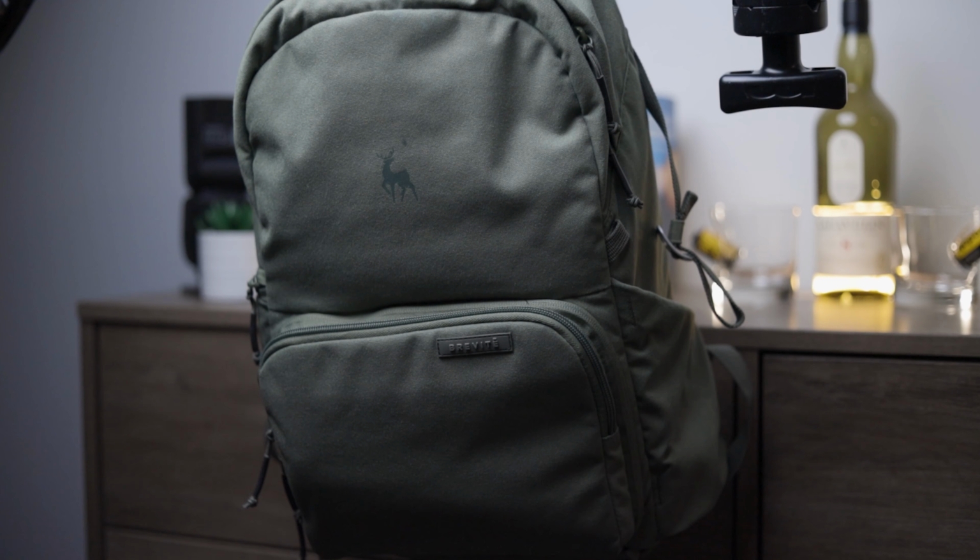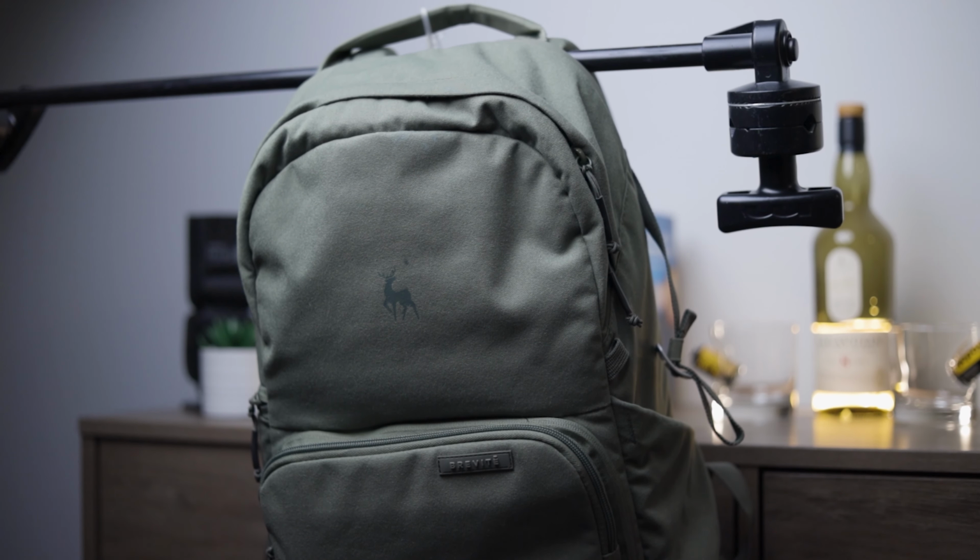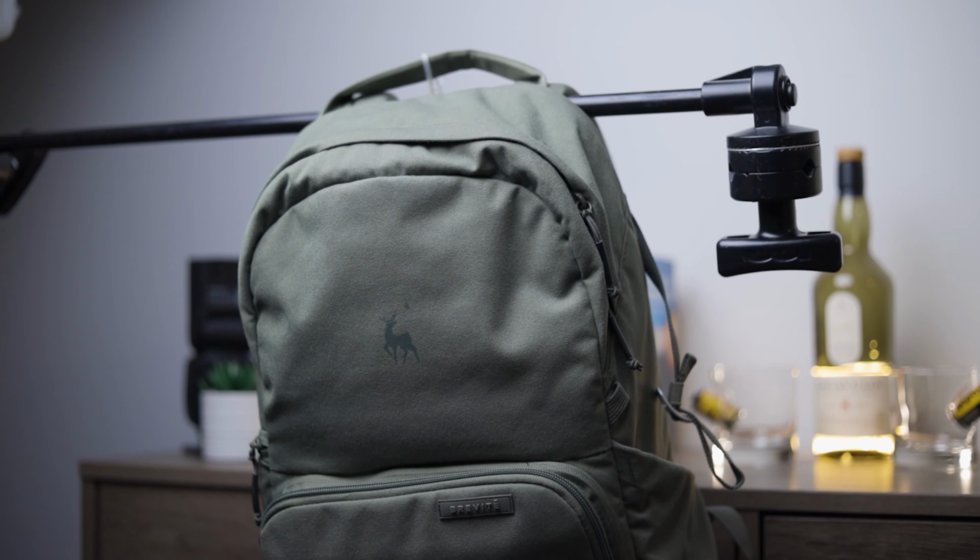The first of which is our Brevite Jumper backpack. We wanted something a little bit smaller, a little bit more stylish, a little bit less camera bag looking to take out on the street and vlog with, take around to shoots and be able to pack a lot of things in it safely. The jumper proves to be a great option.